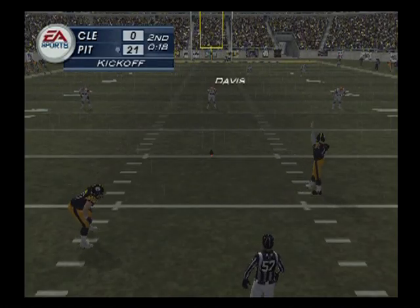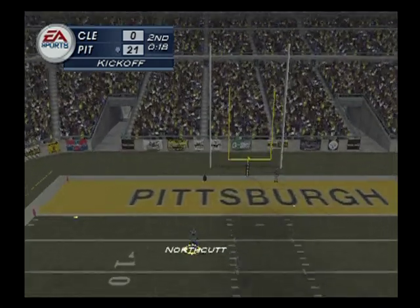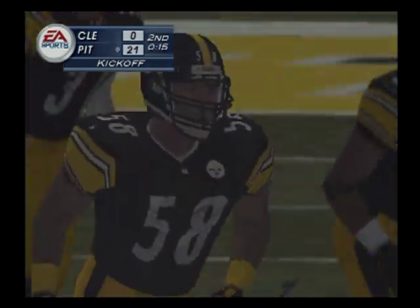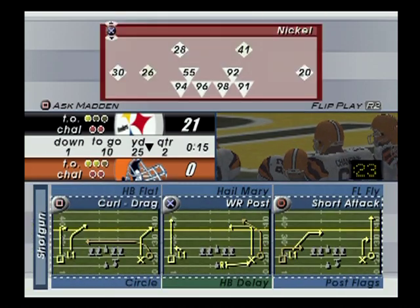Miller in to kick this one off. Number 4 to kick off. Number 86. He kicks it off. 87 to receive. Northcutt returns this kick. That interception brought their last drive to a sudden halt. After collecting themselves on the sidelines, let's see what happens here.